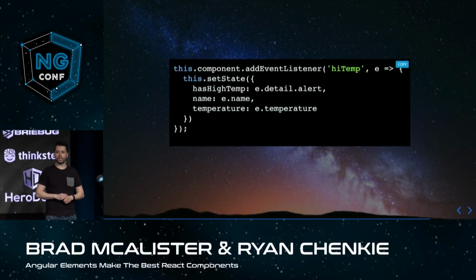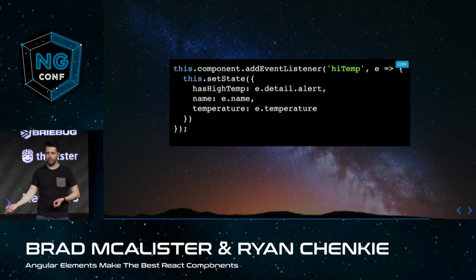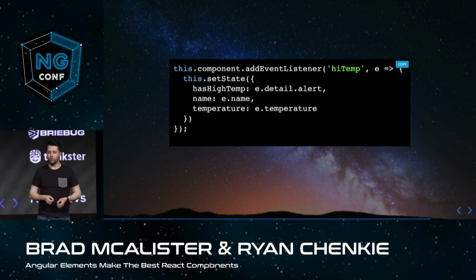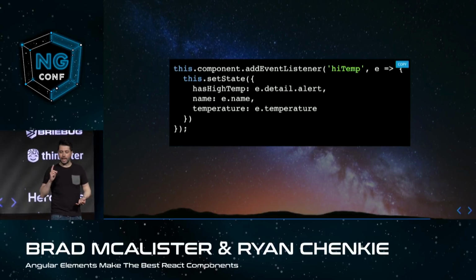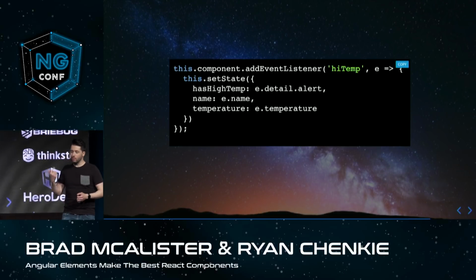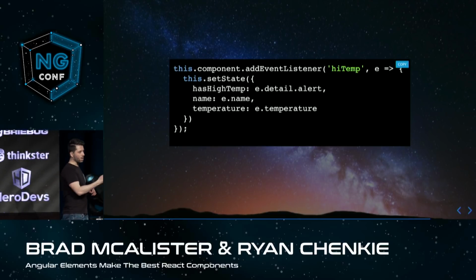So we can listen for the event. And a crucial point here is it's not just the fact there's an event being emitted that we can tap into. It's information. It's detail from the event emitted by Angular. We can get the alert status. We can get the name, temperature, and set that outside of the element itself.